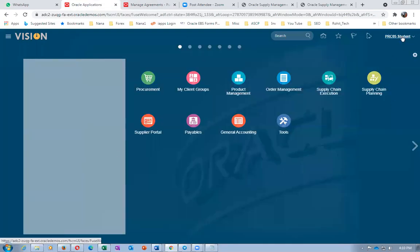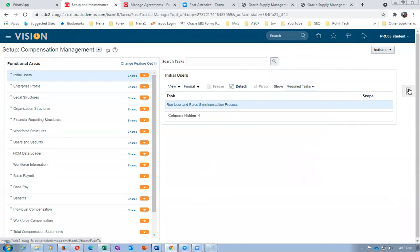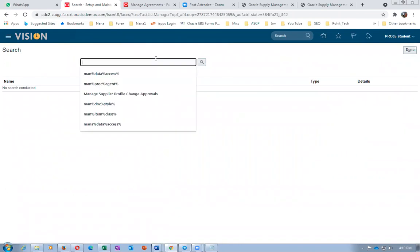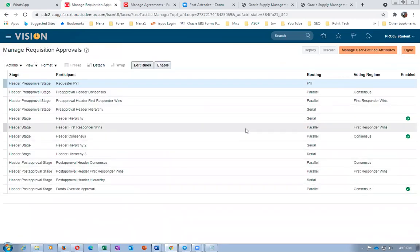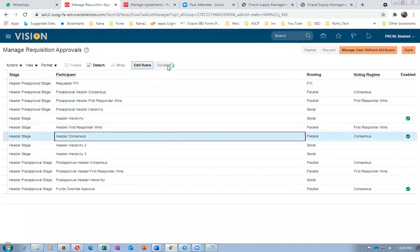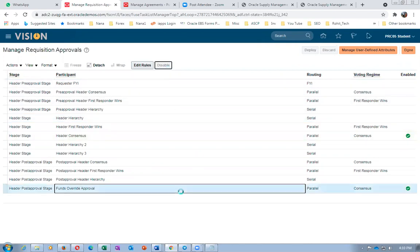In the meantime, I will now go there. I will now see the purchase requisition, whether it has been set to automatic or not. I will have to set them as automatic. Go there. So click on search now. Manage requisition approvals. So here, so many are enabled. Okay, man, I will not disable everything. Many guys are working on it. And so go there, disable it.